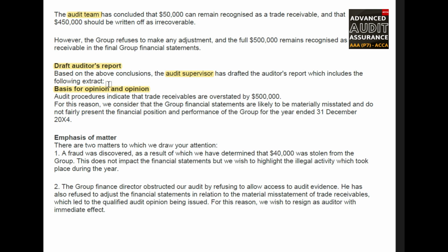Right, but you should know that first is the basis paragraph and then comes the basis for opinion paragraph. But over here the paragraph is stated as basis for opinion and then opinion, which should have been inversed. First opinion, then basis for opinion. One thing. The second thing, they should not be in a single paragraph. These are two separate paragraphs in the audit report. So the draft audit report should not have basis for opinion and opinion as a single paragraph. Do you agree with me?